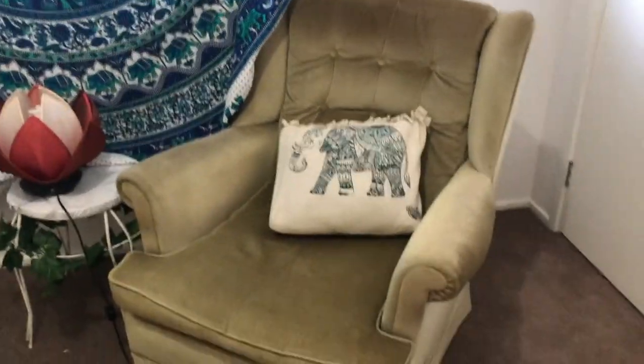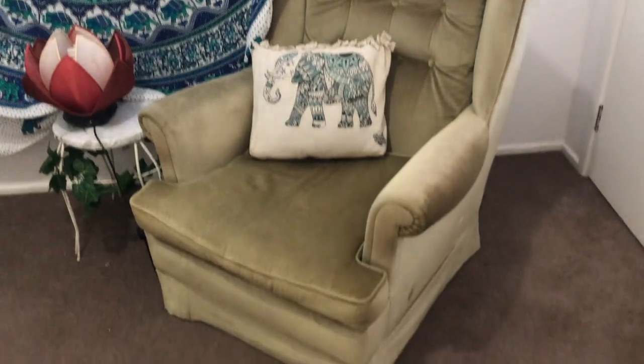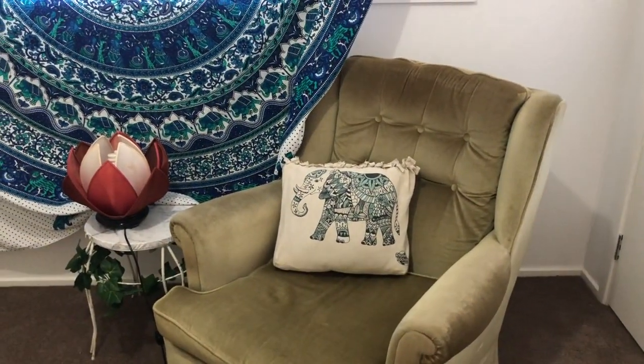And then we have this chair, which I absolutely love. We got this for $10 from an op shop. If you're in America, that's a thrift store. And then over here is his wardrobe.